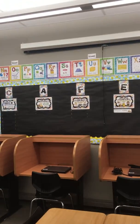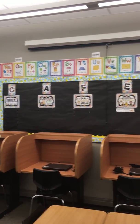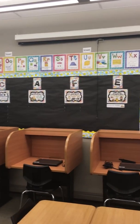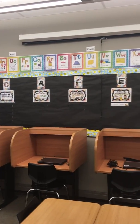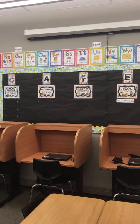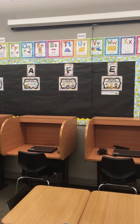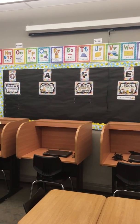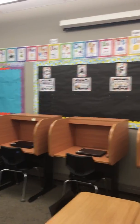Here is my CAFE wall. So every time I'm teaching a new skill for comprehension and fluency, I put the little note card up here so that everybody references it throughout the year. It starts blank except for voracious reading. That's the very first thing that I teach. And we talk about how voracious reading helps with comprehension, accuracy, fluency, and expanding their vocabulary. And that my number one goal for them every year is that they're reading, and reading a lot.